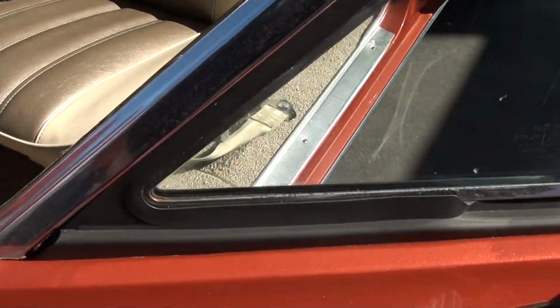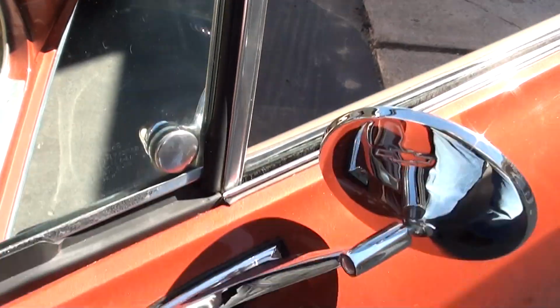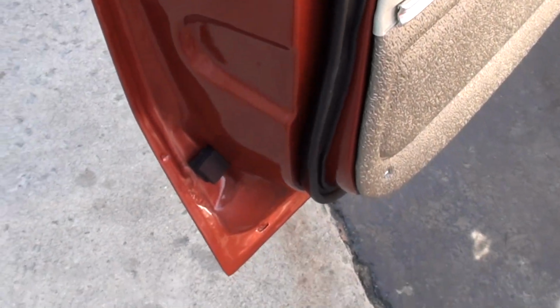Nice car. A-pillar chrome's nice. You can pick at it a little bit. It's kind of got some fade to it, but it's nice. Looks like it's got new mirrors on it, new door handles. It's got new door rubbers and fuzzies.